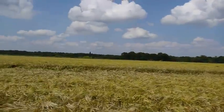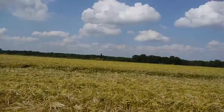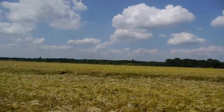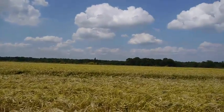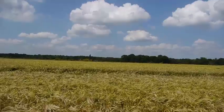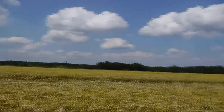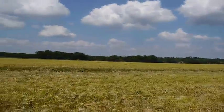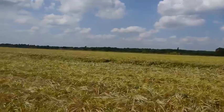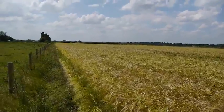So this is the view looking north. And just behind those trees is the heathland of Ockham Common, and beyond that is the M25. And beyond that is a bit more heathland, and then beyond that is the Mole Valley, and then you get to Byfleet, which would be that way, and you get to Cobham, which would be that way. Looks derelict, doesn't it?